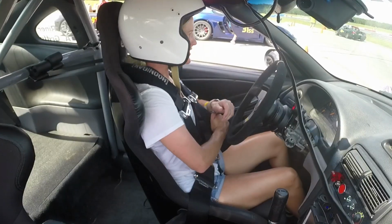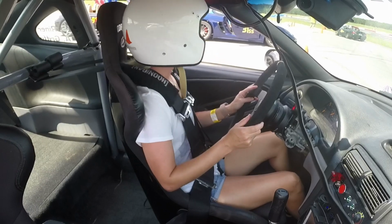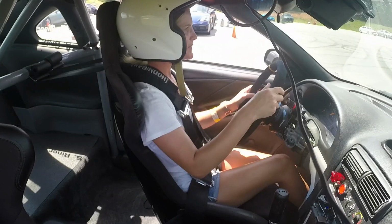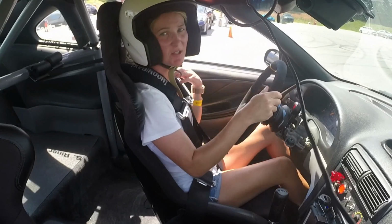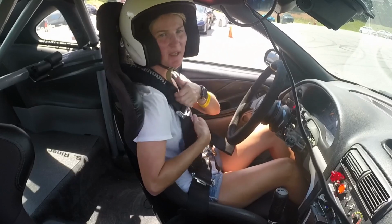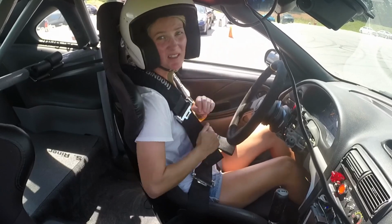But alright, this is about to be my very first run of the day. It's a long track. Also my very first time with the new shifter, so I'm just going to try not to get it in my head and get some good practice in today.